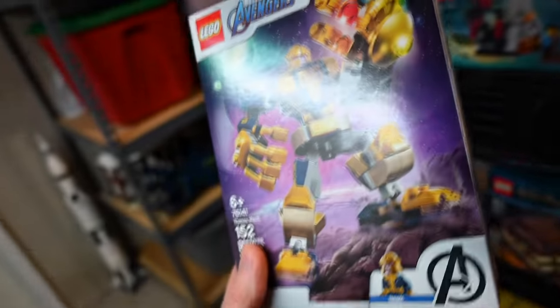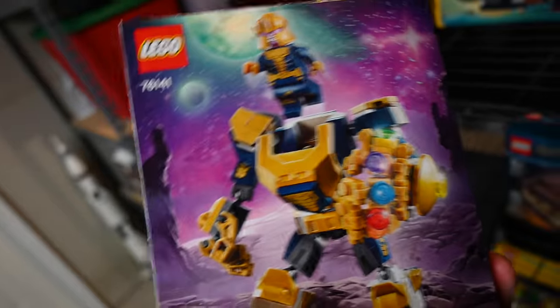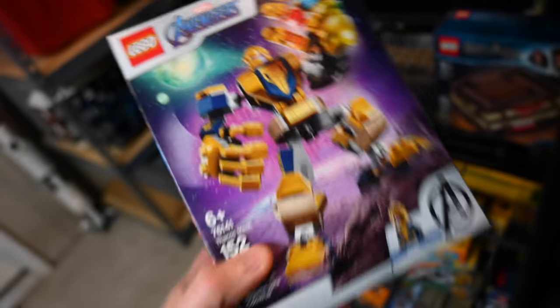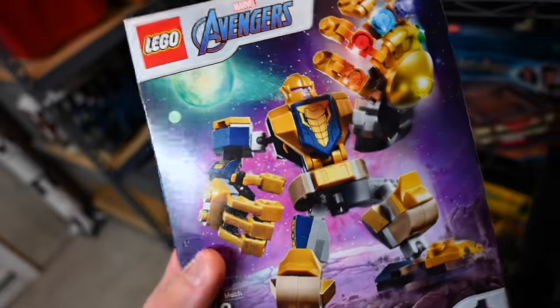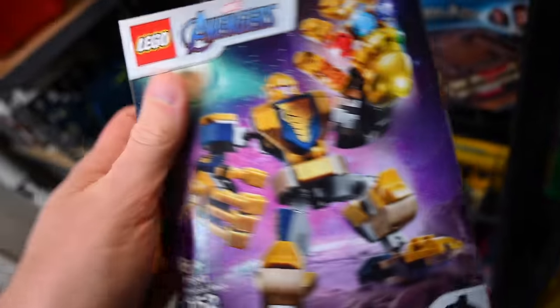This is a great set, by the way. It's just, we already have it. I don't know how we got a second one. It might have come in mail time, which is where some of this stuff came from. But there's no point in us holding on to things that we've already built and owned. So this set, while it's super popular, is also an inexpensive set. And for $8, I'll let it sit a while longer.